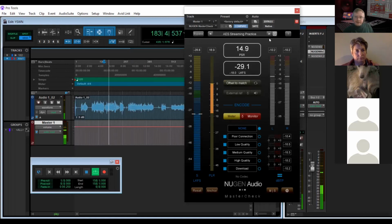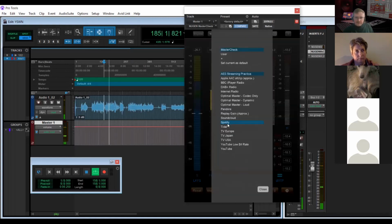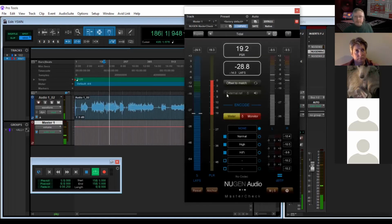The top here, I could select, let's say, Tidal, for example. If I hit offset to match, that's showing me how much my audio is going to be turned up by if it gets played out on Tidal.